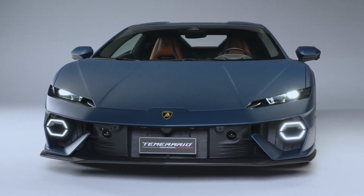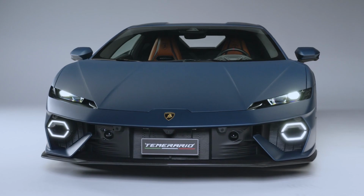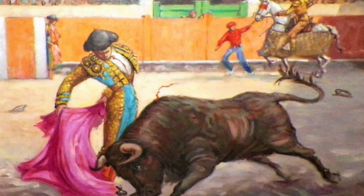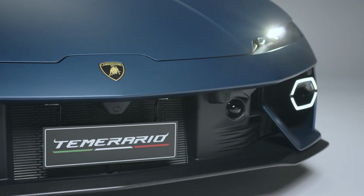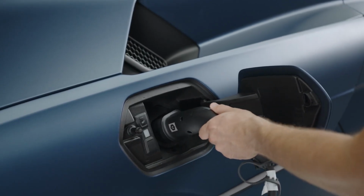This is the all-new Lamborghini Temerario. In keeping with the Lamborghini tradition of naming car models after famous fighting bulls, this hybrid powerhouse is named after a fighting bull that fought in 1875. The word Temerario means reckless. With this new addition, it makes the Lamborghini's entire lineup electrically assisted.